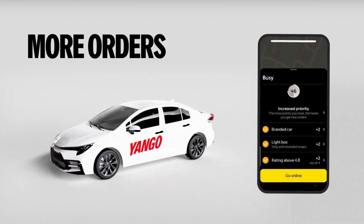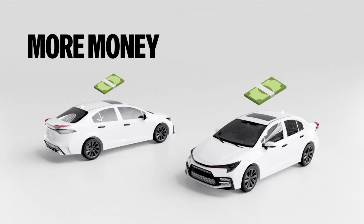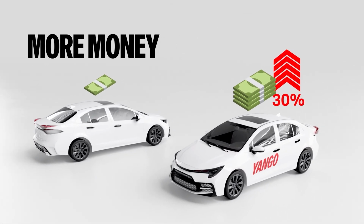Branded cars have additional priority points in the distribution of orders. The more priority points, the more orders and therefore more earnings. Drivers with branded cars receive increased bonuses on their Yango Pro balance.